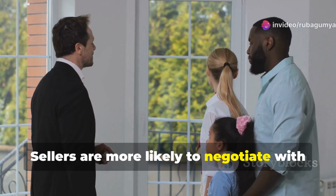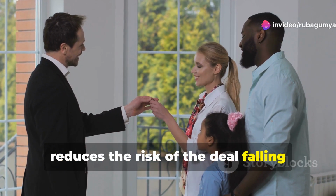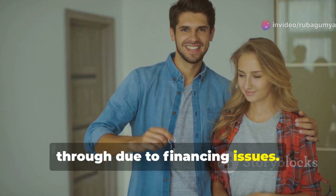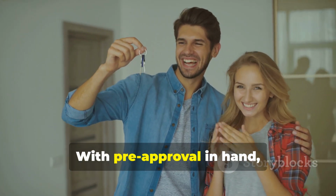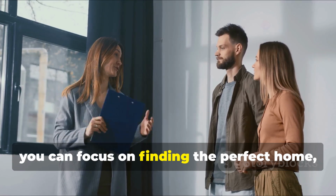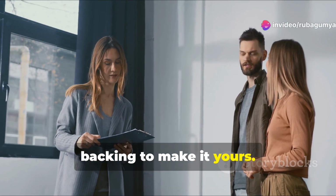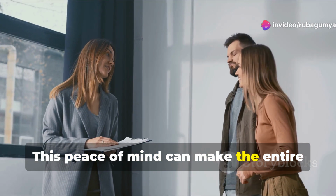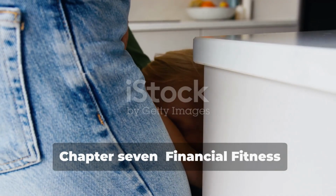Sellers are more likely to negotiate with buyers who have pre-approval because it reduces the risk of the deal falling through due to financing issues. So, get pre-approved and shop with confidence. With pre-approval in hand, you can focus on finding the perfect home, knowing that you have the financial backing to make it yours. This peace of mind can make the entire home buying process more enjoyable and less stressful.